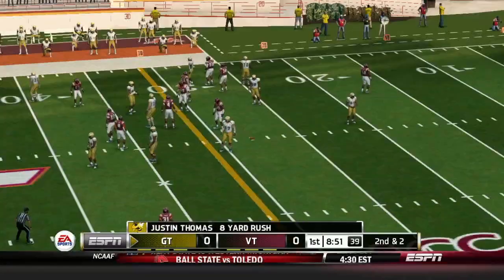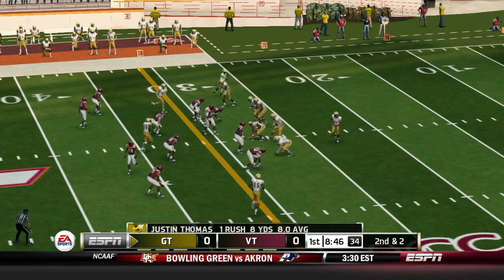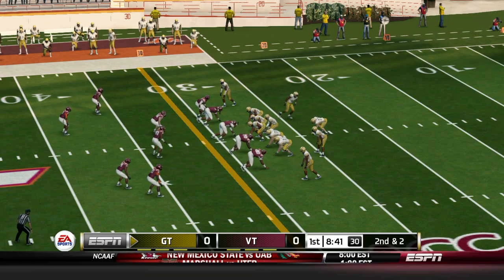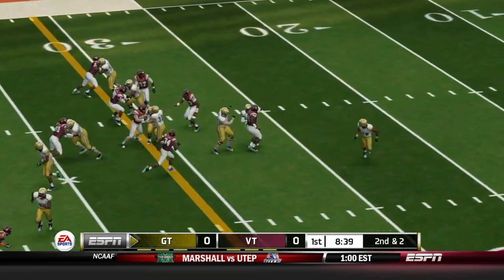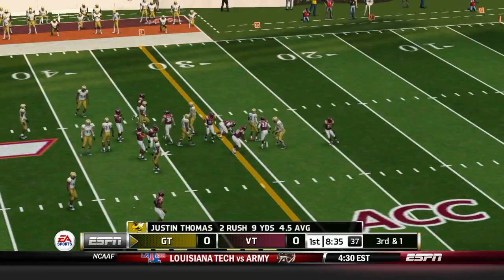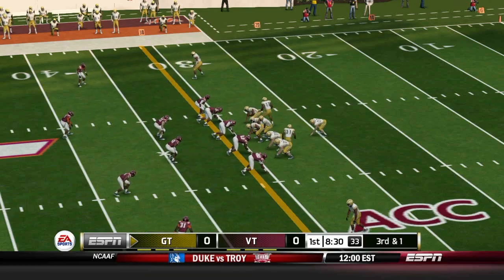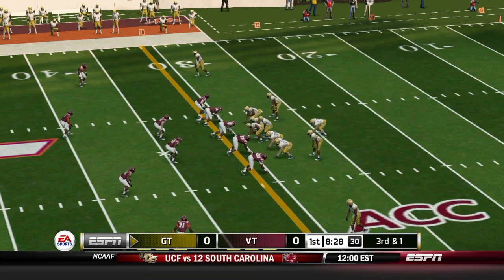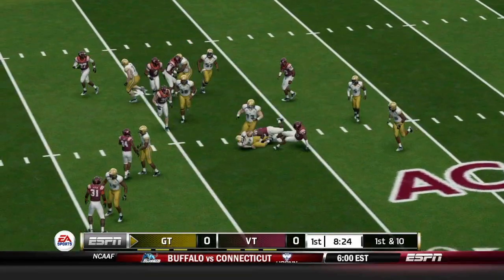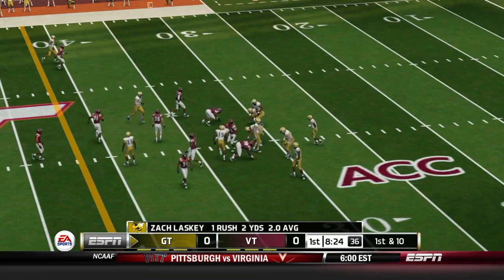Tackled around the 28-yard line. Gain of 8 yards. That makes it second and two. And they make the stop at the 29. Taken down at about the 31. You're on these shorter distances to pick up a first down.